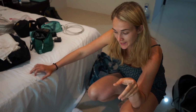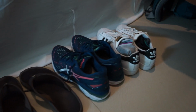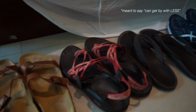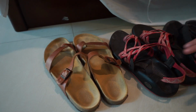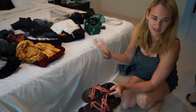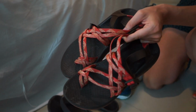Okay, and last thing is the shoes. So I do have 5 pairs of shoes. I think you can probably get by with more, but it definitely depends on what climate you're going to. So these are my Chacos. These are my absolute favorite pair of shoes that I have because they are, you know, easy. You can get them wet. You can go hiking in them. You can do so much. So they're really versatile, and I have really used them a lot.